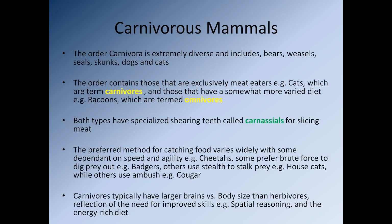So the preferred method for catching food varies widely, with some dependent on speed and agility, so think of an animal like a cheetah. Some prefer brute force to dig out their prey, think of something like a badger. Others use stealth to stalk their prey, think of something like a house cat, while others are just straight ambush predators, so think of something like a cougar. So the way that the carnivorous mammals hunt varies significantly, and that's not really surprising because it's a very big group.